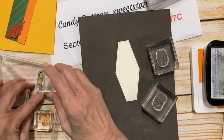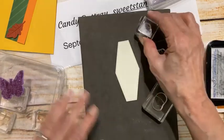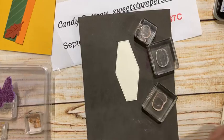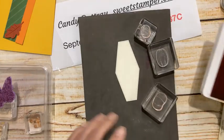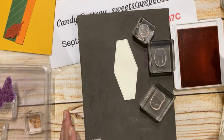Whoopsie, that came off because I had it on wrong. Anybody ever mount their stamps wrong? These are photopolymer stamps. You mount them upside down from time to time. I'm using pumpkin pie ink, the most natural ink to go with pumpkins.